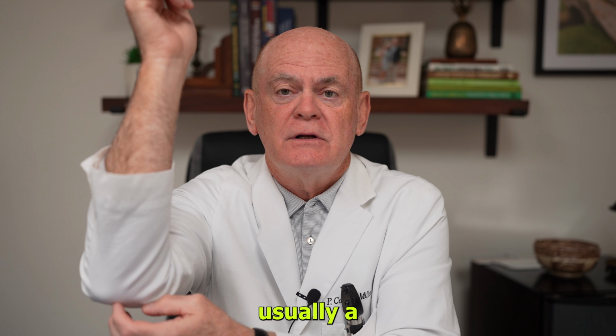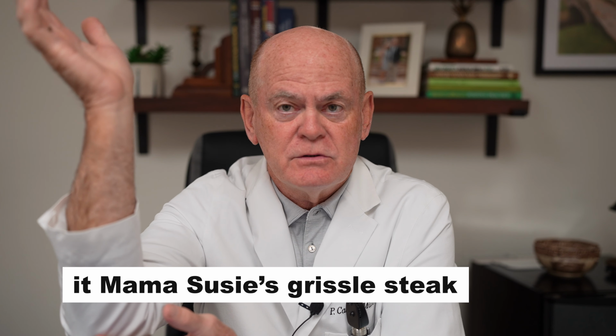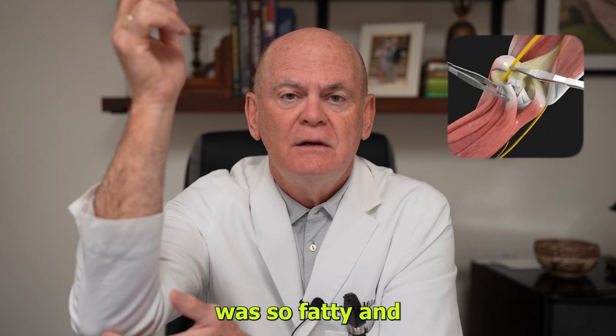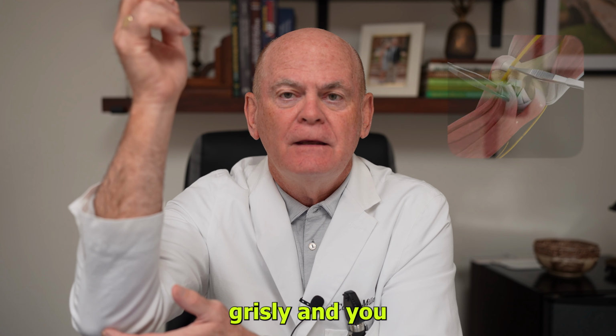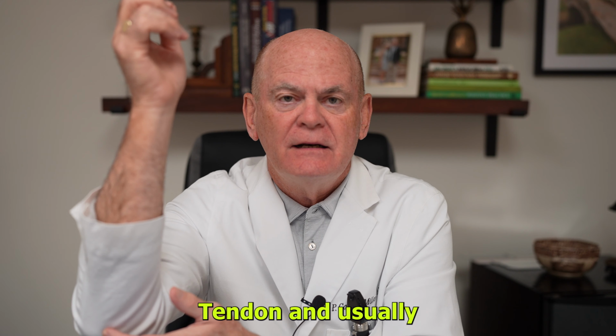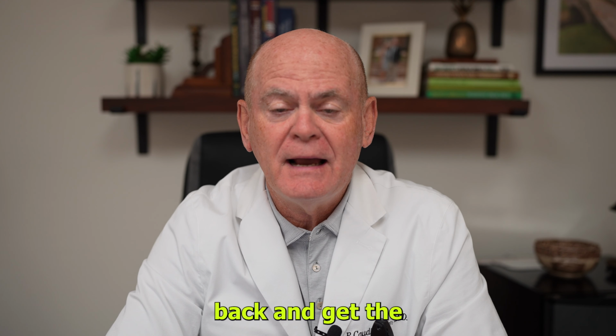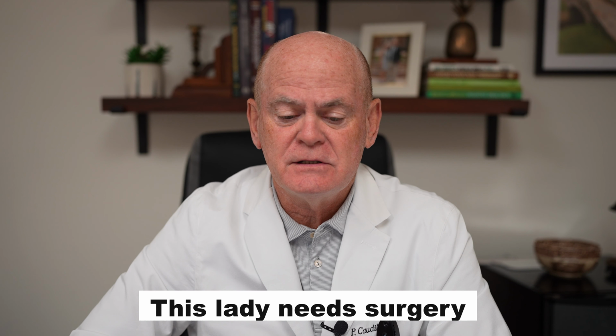And there's usually a tendon, and I call it Mama Susie's gristle steak. The old cube steak we ate as a kid, you'd have to spit it out because it was so fatty and gristly. And you just cut that tendon and usually move the nerve out of the elbow in an ulnar transposition. A lot of the doctors are just decompressing the nerve, but they always seem to come back and get the ulnar transposition. So this lady needs surgery.